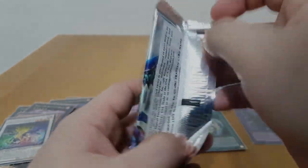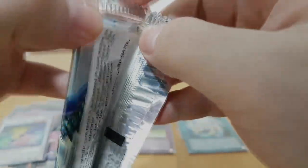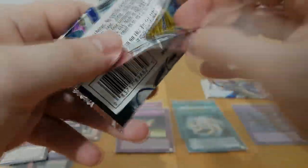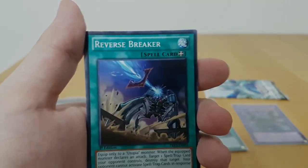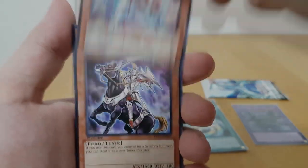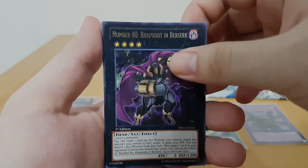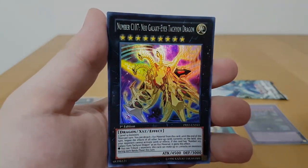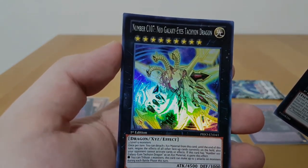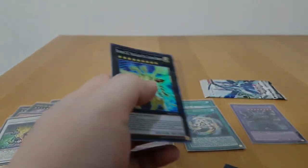Two boosters left. Can we get some magic? I wonder if you have seen all the common cards. Maybe we have, maybe you haven't. Let's see. Horror Ghost, Breaker, No Penguin, Blizzard Thunderbird, Slipner Mayo, King Hydride, number 80 Rhapsody in Berserk, we did just pull this one, and behind we have, oh, this is just a super rare, still pretty though, haven't seen this one, Neo C107, Neo Galaxy Eyes Tachyon Dragon. What a mouthful name.